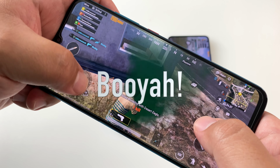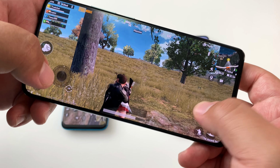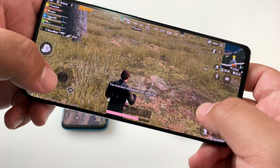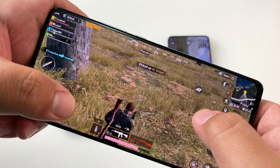Booyah, first kill on the Redmi 10X Pro. And now here we are on the K30 Ultra. Come on, come on. There we go. Knock you out. There we go. First kill with fists on the K30 Ultra to pick up some guns.